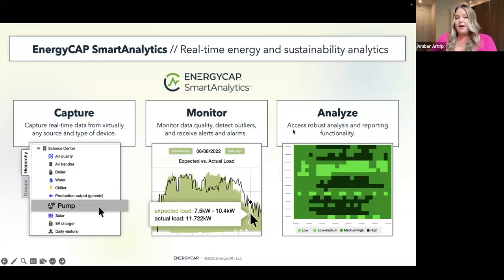So this is a little bit about SmartAnalytics. I'll give you the quick overview, and then I'll let Dylan dig into all the fun stuff. EnergyCAP SmartAnalytics is our real-time energy and sustainability analytics platform. We allow you to capture data from virtually any source, any device, any building system, and pull it all into one place. We are data and hardware agnostic, so you can trust that you're able to pull in all of that information and see it all in one place.